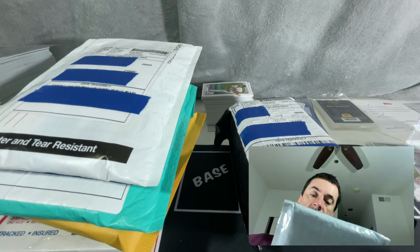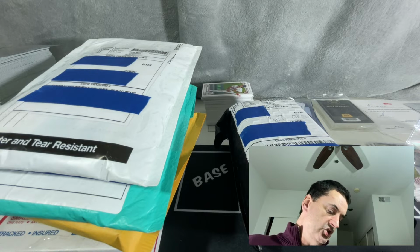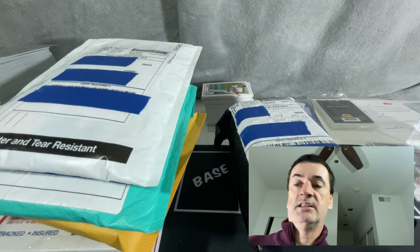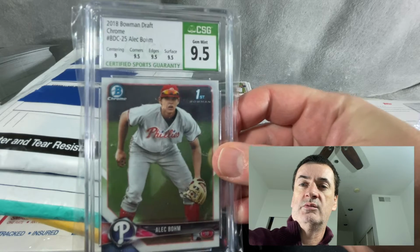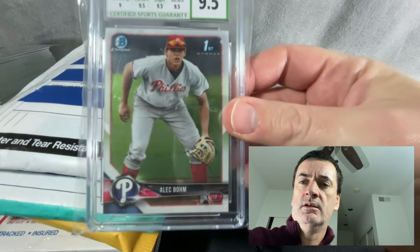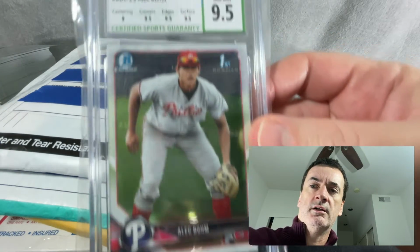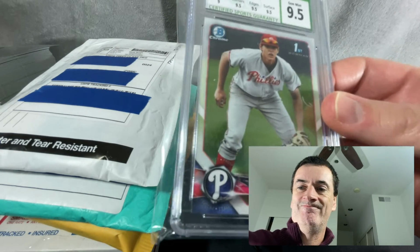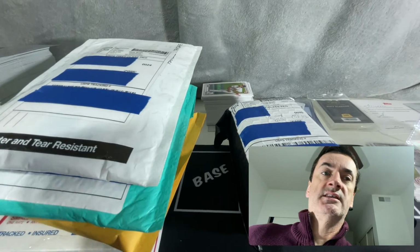We got in here, we got 2 Chrome CSG 9.5s. Ended up paying $34.49 for the both of these. 9.5 Alec Bohm. This one was at auction. You got a 9 centering subgrade. Ooh, top to bottom. Looks like, oh no, it's a little bit thicker on this border here. This one I got cheaper. I think this one was about maybe $13 total. That should be including taxes and everything.